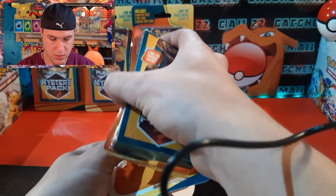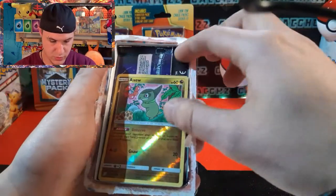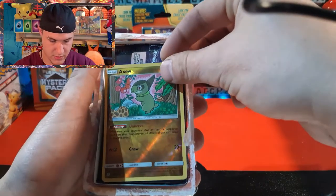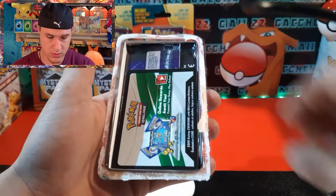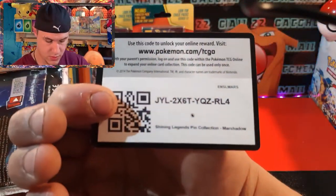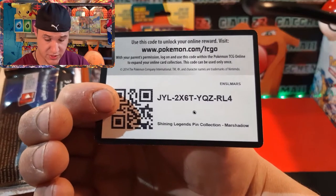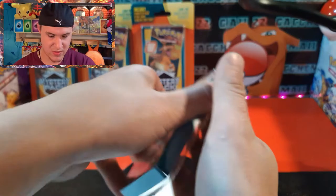And since I know how everything's in there, what I'm gonna do is flip it. And we'll go do it this way. There's the reverse holo, Axew. All right. Code card, and this is from Shining Legends Pin Collection, Marsh Shadow. And let's see what we got, y'all.